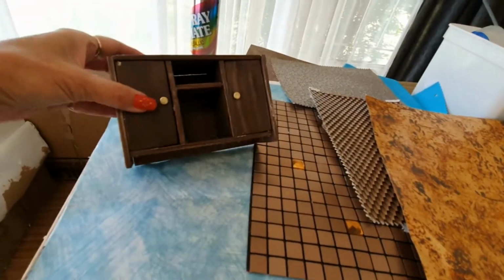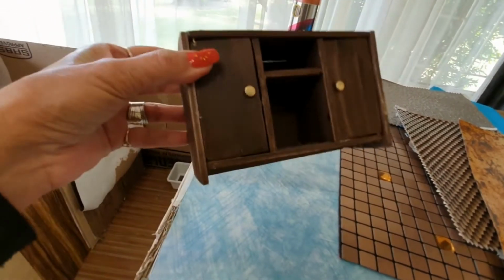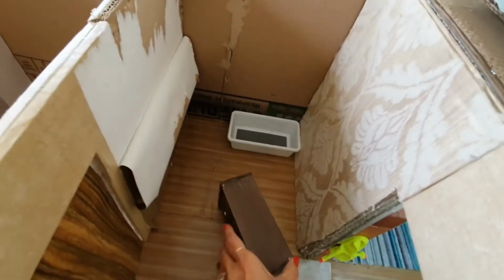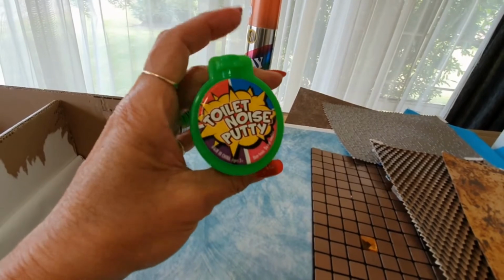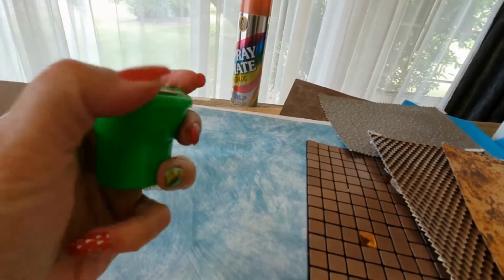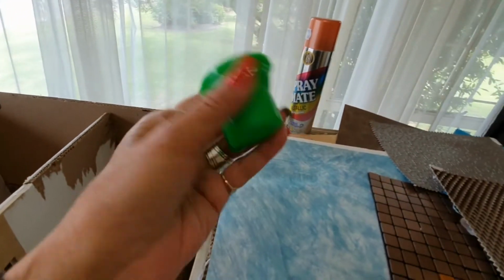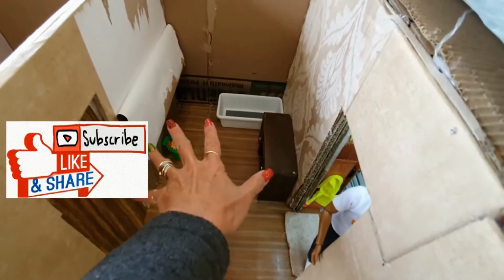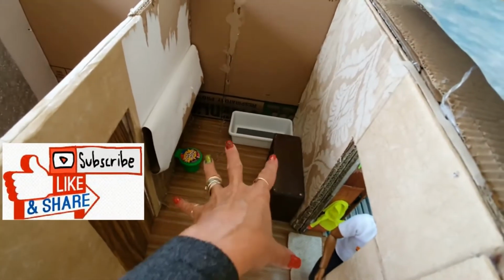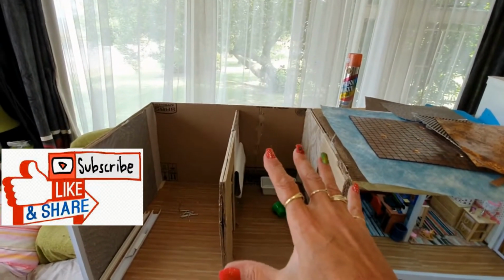Luckily I've got this little thing, my previous TV stand, or TV cupboard, that I made. So I'm going to use this in the bathroom, which I've got already. And then I've got this little toilet, where you get that slimy stuff inside for the children to play with. I'm just going to spray it white, obviously, and use it in the bathroom here. So there's going to be more than enough space for everything and for the children to share the bathroom. So I'm first going to fix everything up here again.